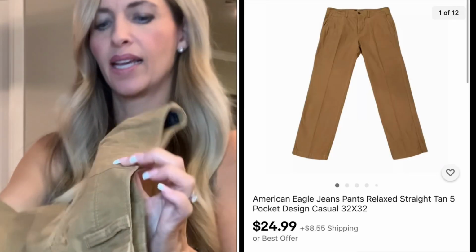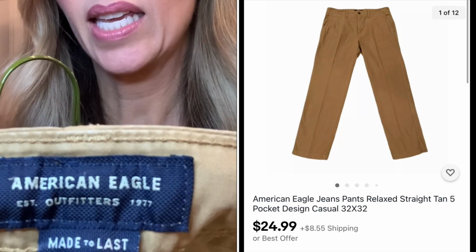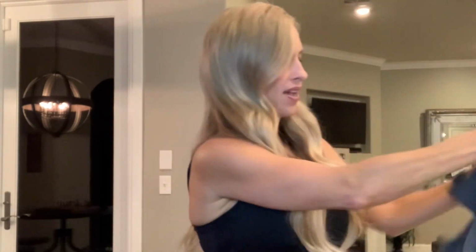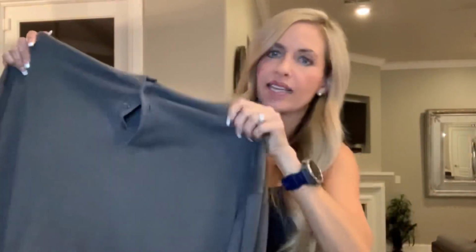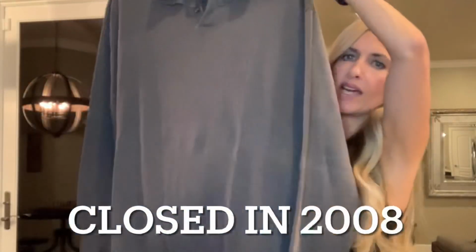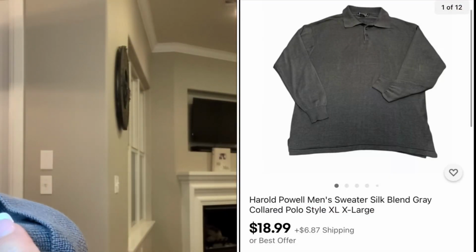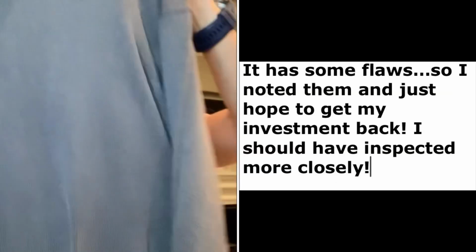I got a pair of American Eagle pants, and these looked really nice. American Eagle, and it says made to last. And these are size 32, also $5.50. And then I picked up this sweater because of the material. Harold Powell was a really nice, expensive store. And I got this sweater. They're out of business now, but they were very high end. And I got it because it's 80% silk and 20% cotton, and just a really nice sweater.